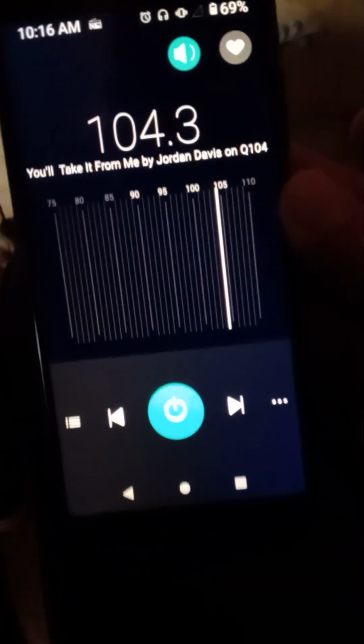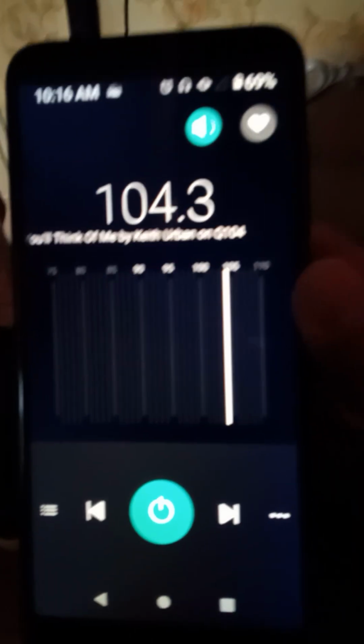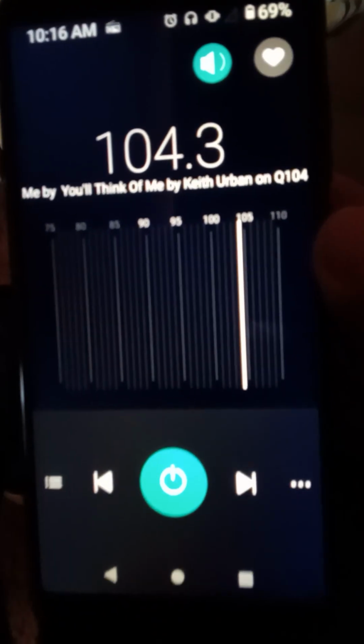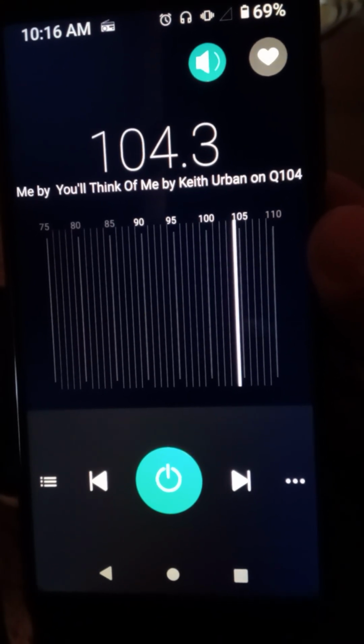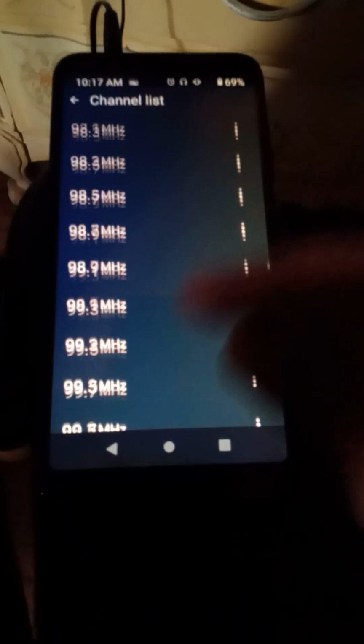Q104. Now that is static free. And the ID popped up for the new song right away. You'll Think of Me by Keith Urban. And very well there. Now we try another Kansas City country one, 106.5 The Wolf.